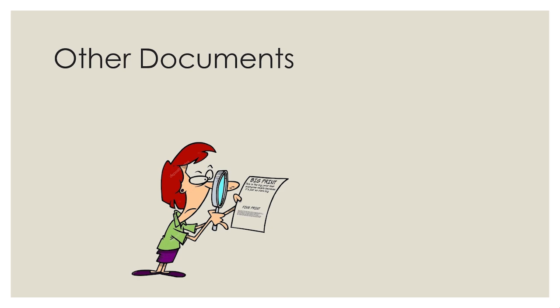Other documents that are part of the closing process are condo declaration and bylaws or subdivision information, and the resale certificate. This document verifies the HOA fees, notifies you of possible upcoming assessments, and provides copies of the HOA's budget, profit and loss, and insurance.